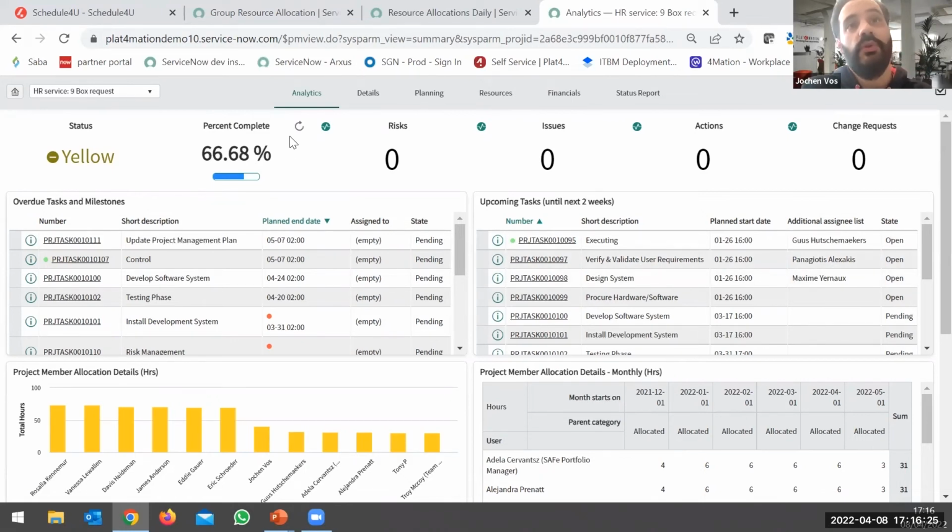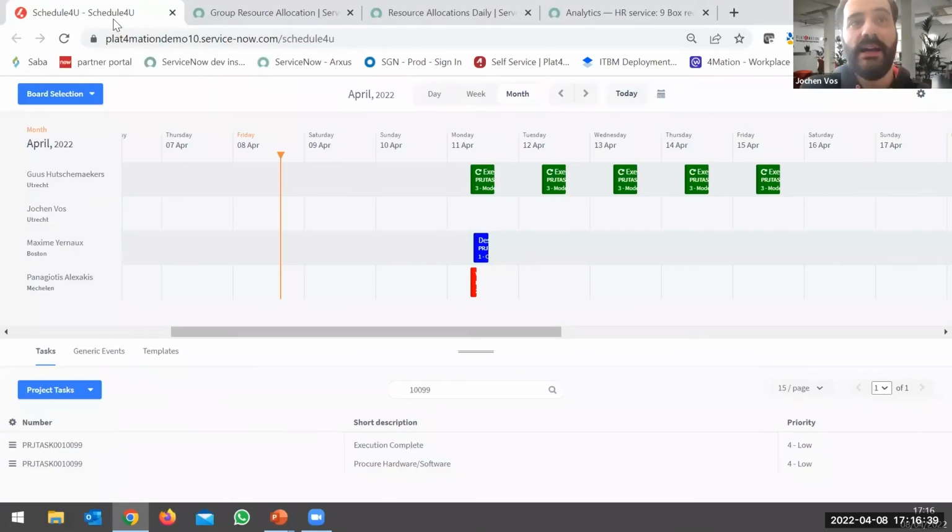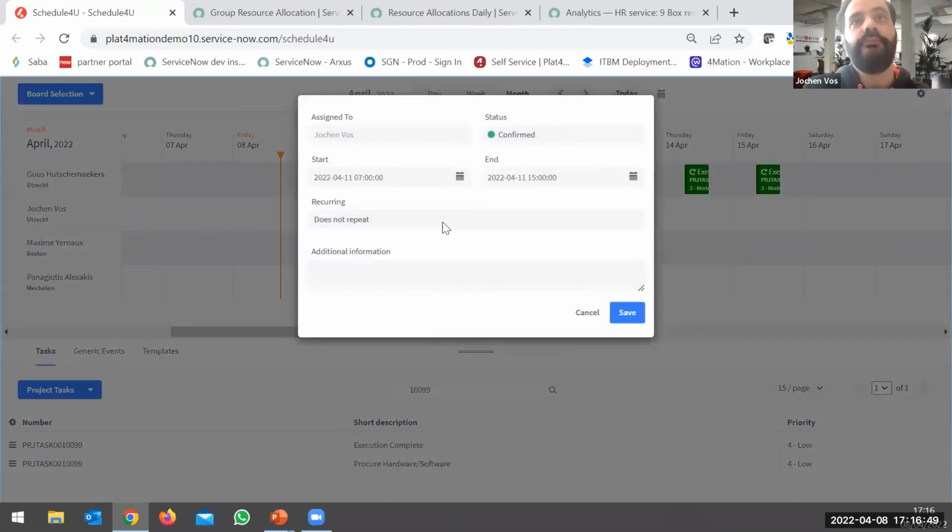What I want to show you and also demonstrate is the whole life cycle, how it works in creating a new planning item in Schedule4U. So what we can do is select a specific task, drag and drop it, in this case to Jochen. And what we can see here is that automatically we get the assigned start and finish date of the planning item that we want to plan.